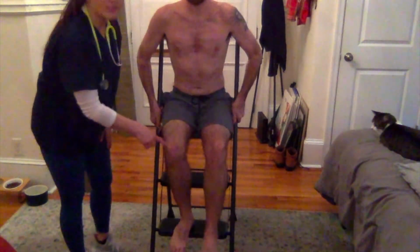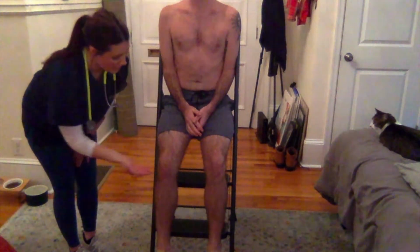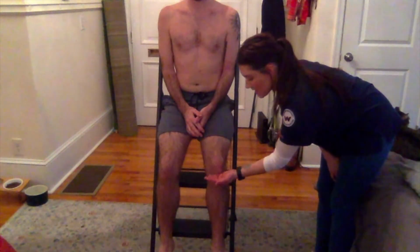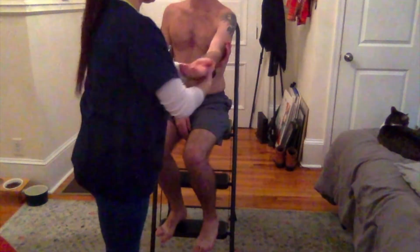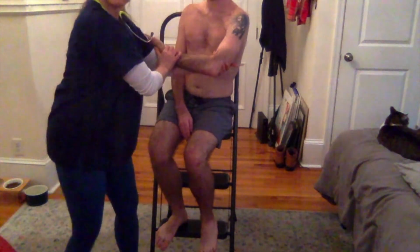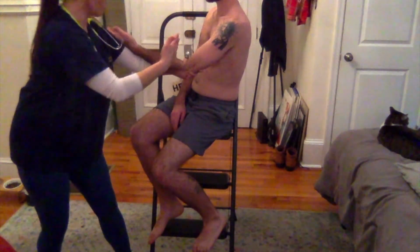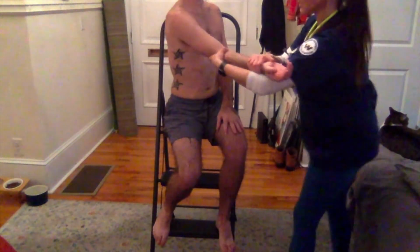All right. Patient's leg should be dangling, and I don't have a reflex hammer, so I'll just be simulating with my hand. Relax for me. Okay. Good. This way. Do the same side. Okay. And then next we'll do the other side.